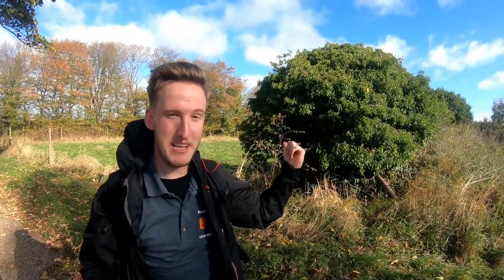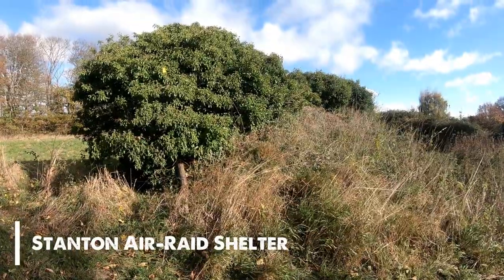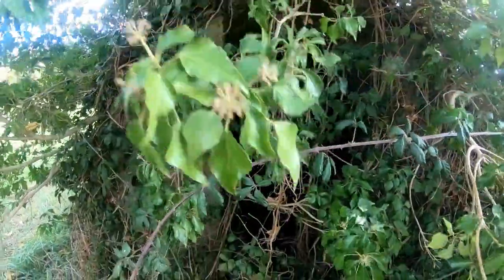Right, so we're just walking along one of the pathways, and believe it or not, behind me you've just got this mound of bush, but it is actually an air raid shelter hidden amongst the undergrowth. It's called a Stanton air raid shelter, and it would have been like a concrete curved little room for people to shelter in. At one end it has the entrance, at the other end it has an air vent, and it would have been buried by a lot of earth back in the day, probably to keep it protected from blasts.